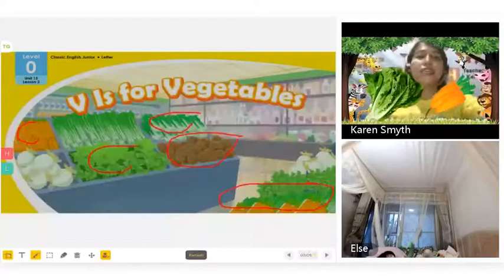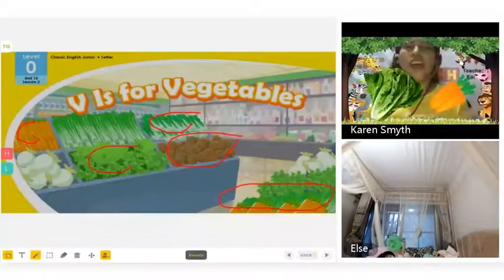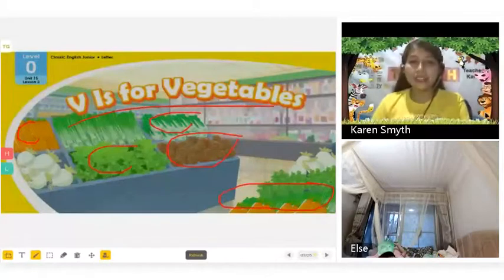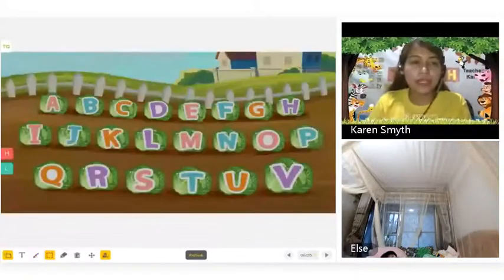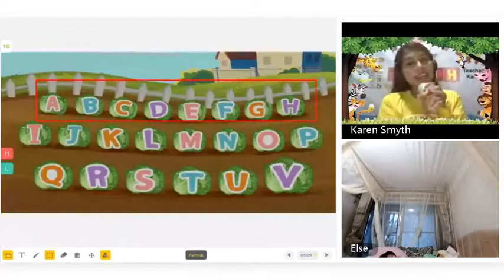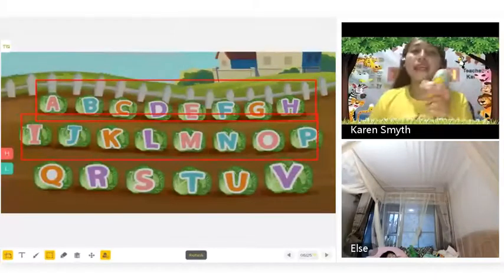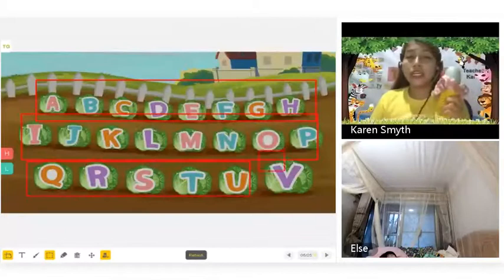All right. So these are vegetables. Okay. Els, today let's learn about V is for vegetables. Say V is for vegetables. Yes, very good, Els. Okay, Els, it's time for letter review. Let's review some letters today, okay? Let's sing the alphabet. A, B, C, D, E, F, G, H, I, J, K, L, M, N, O, P, Q, R, S, T, U, V.